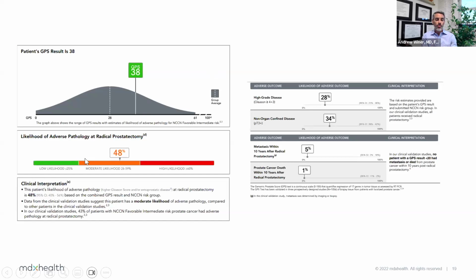And then you have a really nice color-coded, low likelihood of adverse pathology at the time of radical prostatectomy, less than 25%, moderate likelihood, 26 to 59%, and high likelihood, greater than 60%, again, of having adverse pathology of T3A and higher at the time of prostatectomy. I print this out. I sit with the patient and their family, show this to them, help them understand what this means.